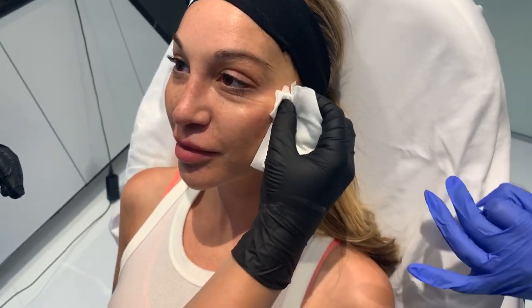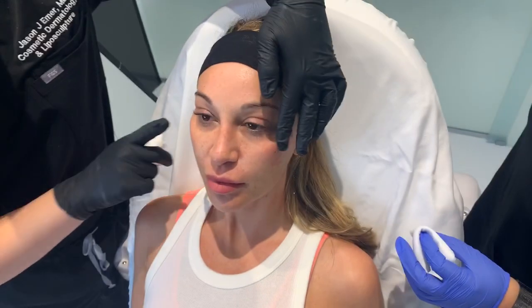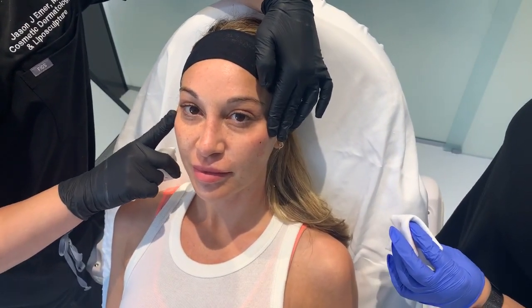Oh, that's really good. So guys, take a look already. Look at the difference. That's a big difference, even with one syringe. And normally I would probably go a little bit more, but this is a good starting point because remember I said, with Juvederm it builds. You can see now she's slimmer, she has more of an angle.